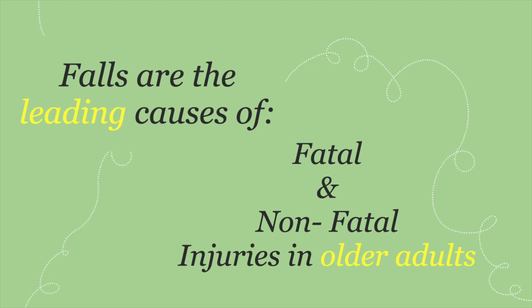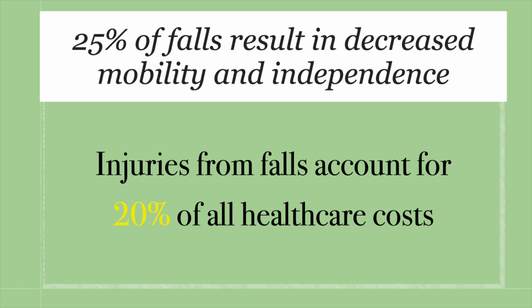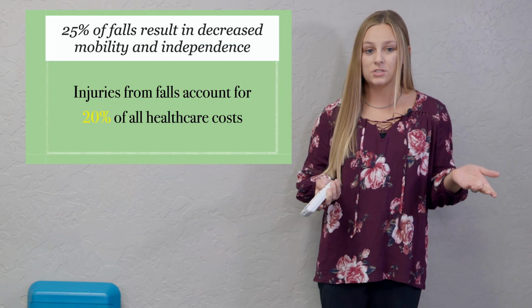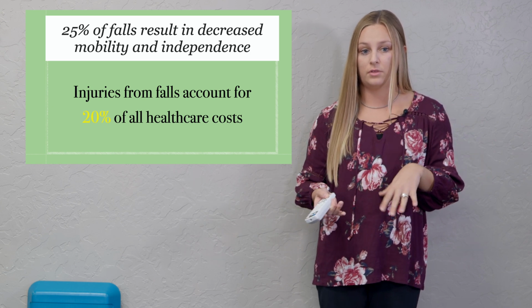Did you know that falls are the leading causes of fatal and non-fatal injuries in older adults? 65% of people over 60 experience dizziness, and a third of adults over 65 fall each year. 25% of falls result in decreased mobility and independence, whether that be because of an injury or hospitalization. Injuries from falls account for 20% of all healthcare costs. Can you imagine if we just improve our balance, how much we can decrease healthcare cost?